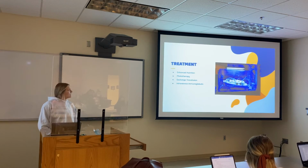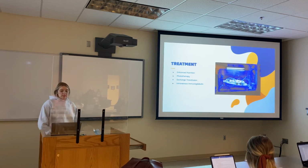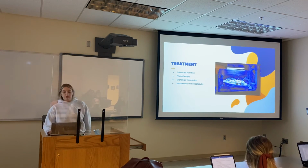And then in severe cases, they can do exchange transfusion or intravenous immunoglobulin, which acts as an antibody that fights off some of the extra bilirubin in the body as well.